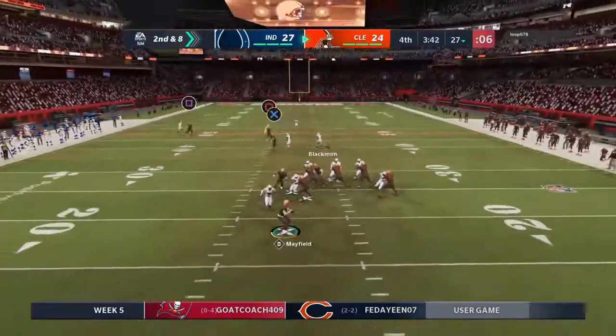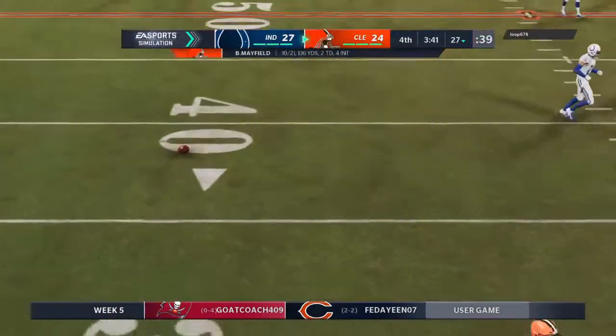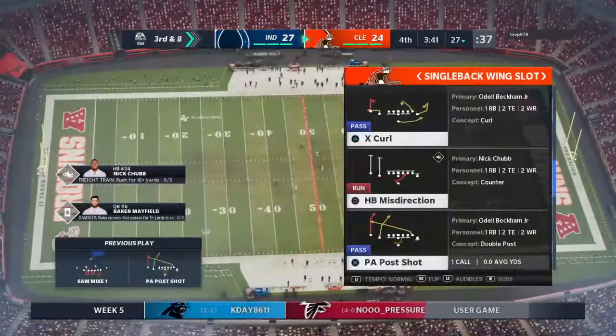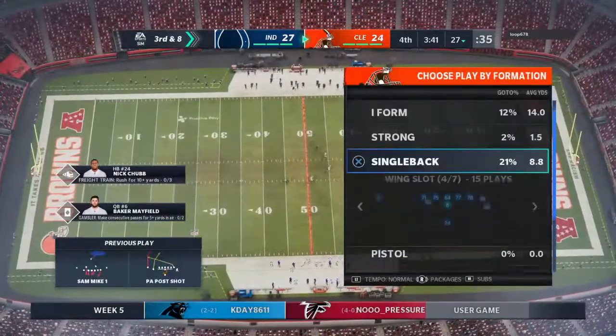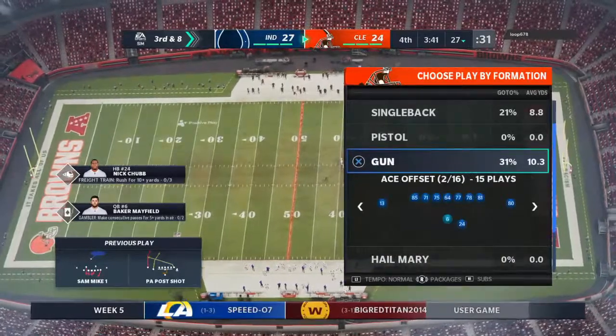Mayfield off the play fake. And he'll be hit as he releases it, and that'll fall incomplete. Austin Hooper, Pro Bowler a year ago, the intended target. And it's third down. 8 yards to go.